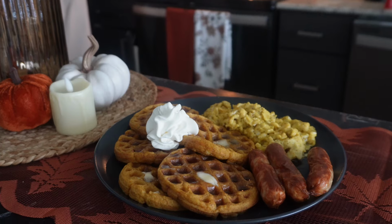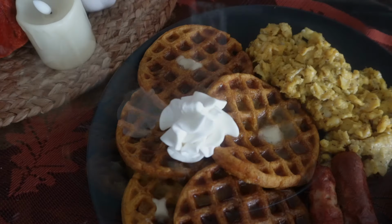Even though it's still pretty warm out here in Atlanta, I've just been trying my best to romanticize my fall. For breakfast we had the most amazing, and probably from scratch is the most amazing, but the most amazing out of the box, pumpkin waffles from Trader Joe's. If you have not tried those, they are so good for anybody who doesn't feel like sitting there making waffle mix. Last night we even had a movie night, if you will.